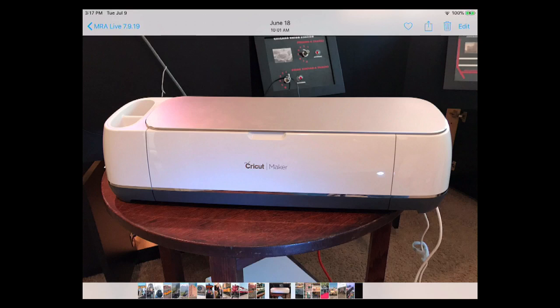I have a couple friends that have one of those, and they love them. Really? Yep, simple to use, and they're able to create some fun stuff. Oh, cool. For like craft type things? Yeah, crafting, nice designs and decals and things like that.